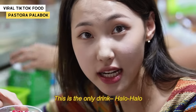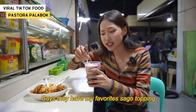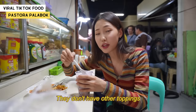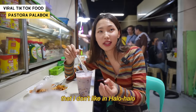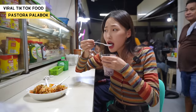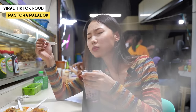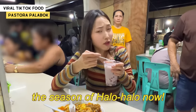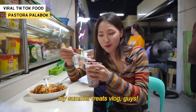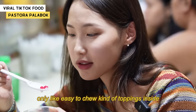This is the only drink, halo halo. Guys, they have my favorite sago topping. This halo halo is totally my style. You know what? They don't have other toppings that I don't like in halo halo. They only have the ones I like. These are my favorite toppings, guys. It's really the season of halo halo now. It's really like the halo halo I made in my summer treats vlog, guys. Only easy to chew kind of toppings inside.